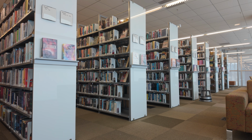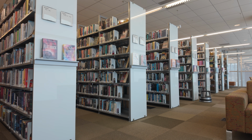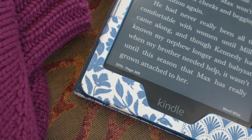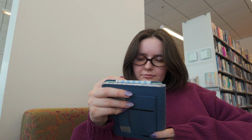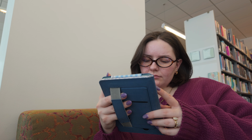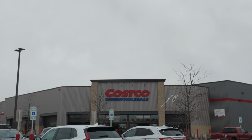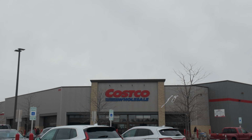This is so nostalgic. Why is there toilet paper on that tree? Okay.